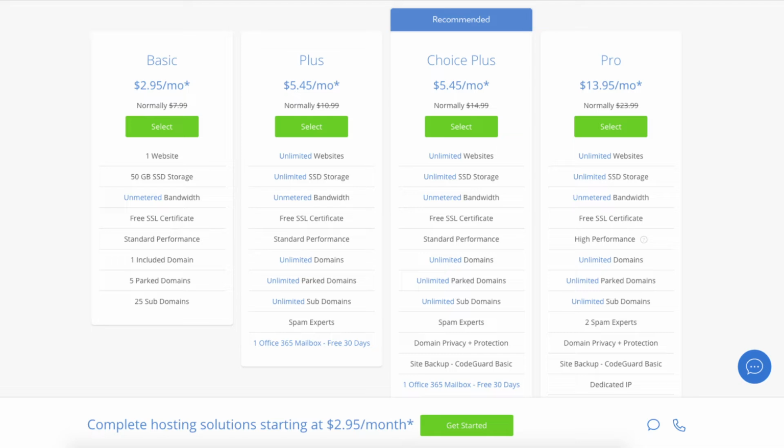If you have more than one website, then you want to choose either the plus plan or choice plus plan. The pro plan I would recommend upgrading to in the future once your blog gets running and starts bringing in lots of traffic and revenue. I'm going to choose the basic plan for this tutorial as this is most common. You go ahead and hit the select button on whichever plan you would like to use.